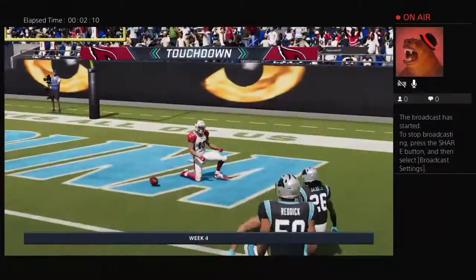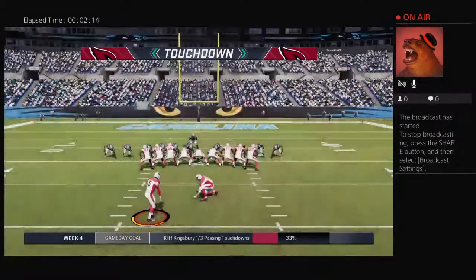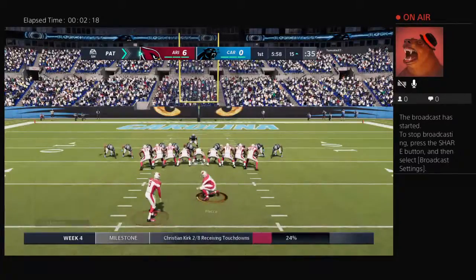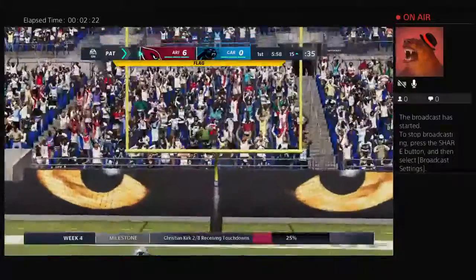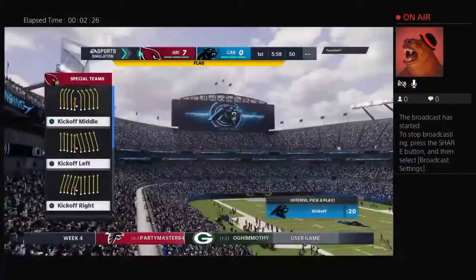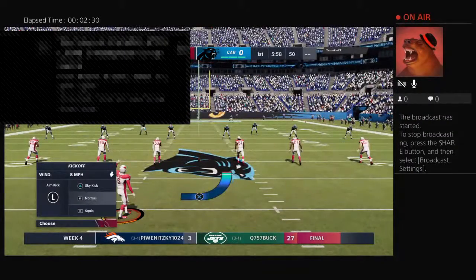He'll take this one in for the Arizona touchdown. Touchdown, Arizona. Christian Kirk, his second touchdown on the season. And the Cardinals have taken the early lead. And his kick is good, but flags come in. Looks like we're going to get a roughing call here on the follow-through. So they will accept the penalty and move forward.